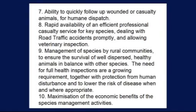Management of species by rural communities to ensure the survival of well-dispersed, healthy animals in balance with other species. The need for full health inspections are a growing requirement, together with protection from human disturbance and to lower the risk of disease when and where appropriate. And the last point of these 10 points is maximisation of the economic benefits of the species management activities. The 3 deer hunts in the West Country put £10 million each year into the rural economy. Think about 300 hunts right the way through the country. It's a massive contribution to the rural economy, and they should be allowed to do their wildlife management jobs and tasks far more efficiently than they're allowed to do it now.